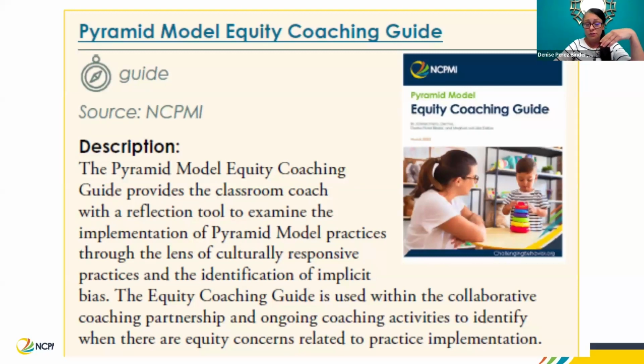And then the fourth chapter of this guide: if you're struggling as a coach on how to start this conversation around equity, around culturally responsive practices with the teacher, it gives you some discussion starters. So if you're getting this kind of pushback, here are some ways that you can talk about that. If you're getting this kind of statement, here are some ways that you can start. So the fourth chapter is really about how to get it started and how to work with it. If you haven't taken a look at the equity coaching guide in a while, take a look at it. I think it'll be really valuable once you've got that coaching partnership and relationship going, but you feel like things are not as equitable as you'd like to see them in the classroom.